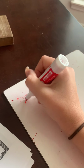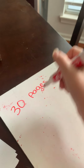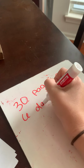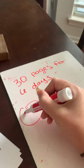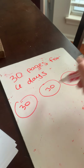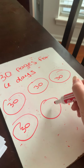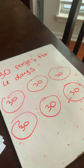All right, Tyrell read 30 pages for 6 days. I'm writing out what I know. For 6 days, that means day one, he read 30 pages. Day two, he read 30 pages. Day three, he read 30 pages. On day four, how many pages did he read? He read 30. Day five, he read 30. And day six, he read 30 pages.